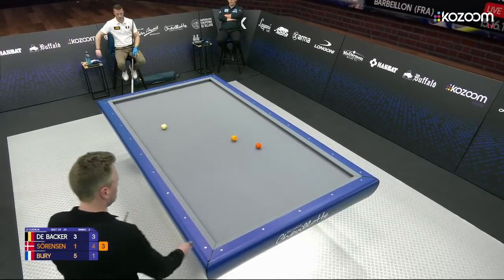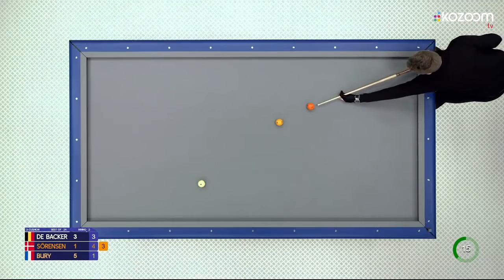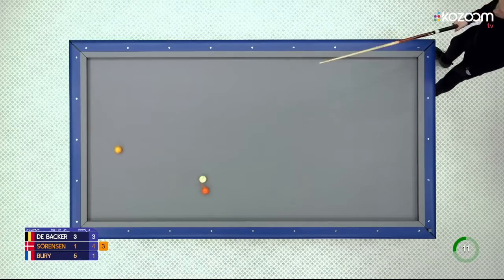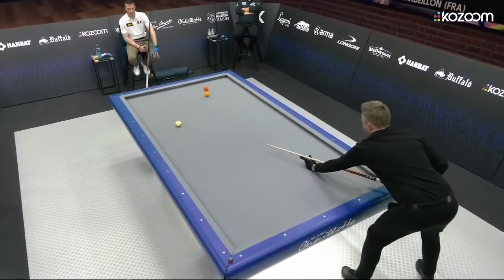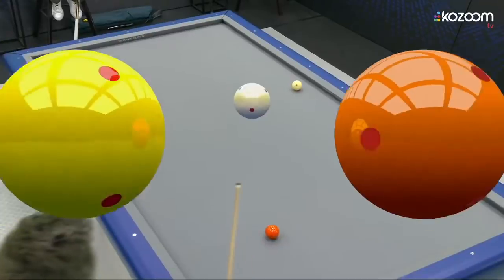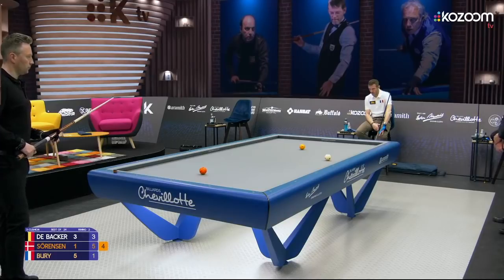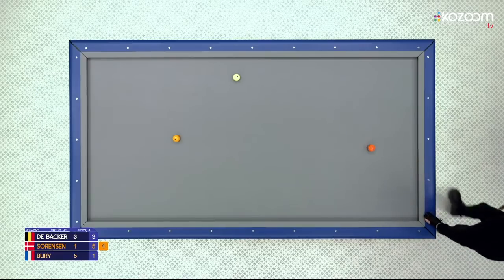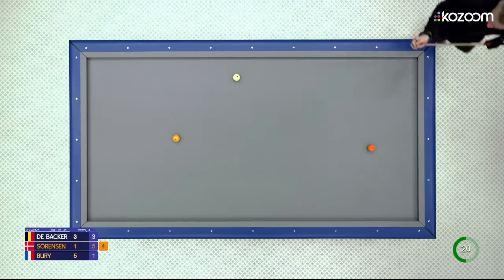So now he probably has to draw back to the long cushion on his right side. Yellow maybe behind, between white and cushion. Yes, it did. Nice shot. If we get a replay, we will see very close to the kiss. Well done. Like going slalom style between the balls. Not exactly dream position after that, but he has a nice run of four, has taken the lead in this set.